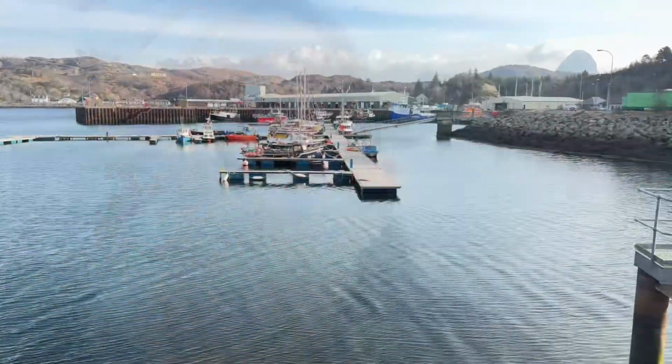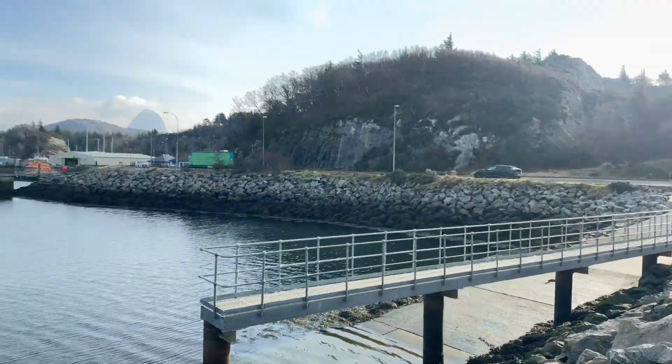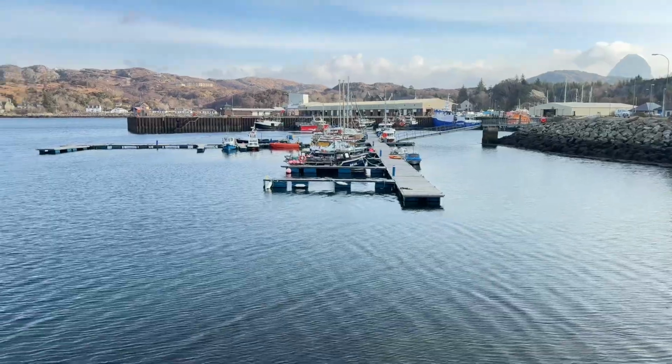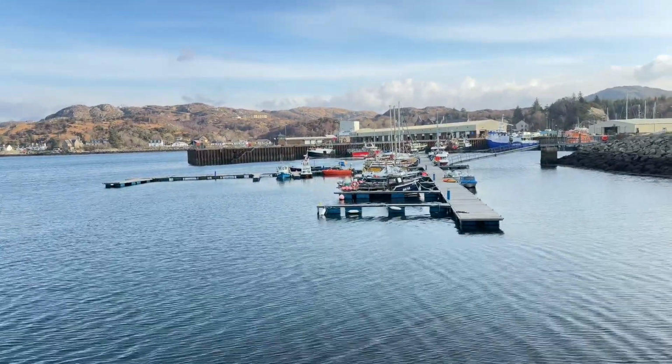Now, you come down here and you can actually legally go on these jetties and fish, which I've done for herring. And if I'm lucky enough, I might actually even see a seal popping about. And there you go. So there's the car. Where that white car is, you walk down the wee ramp there, and that's you onto these jetties.